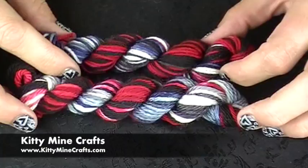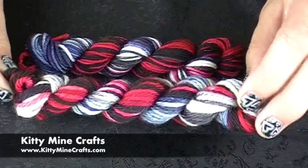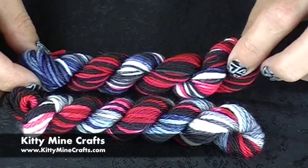Gothic Sorceress. It's from Kitty Minecrafts. Barbara at Kitty Minecrafts sent us these beautiful yarns that she titled Gothic Sorceress. And these are 100% superwash merino in a worsted weight, a nice thick yarn. And then 80% superwash and 20% nylon in a fingering weight. And we actually have a full-size skein of this to give away later in the month.